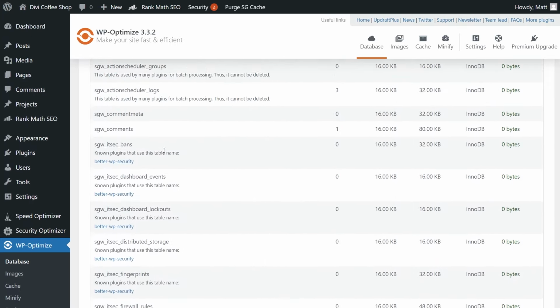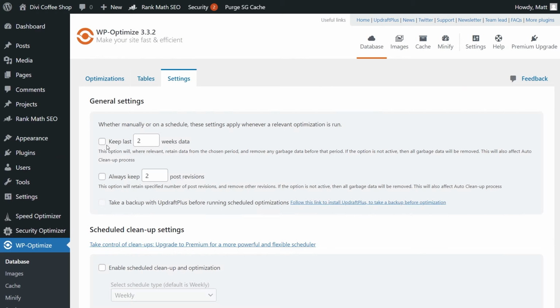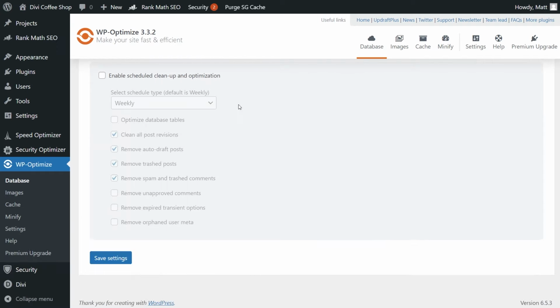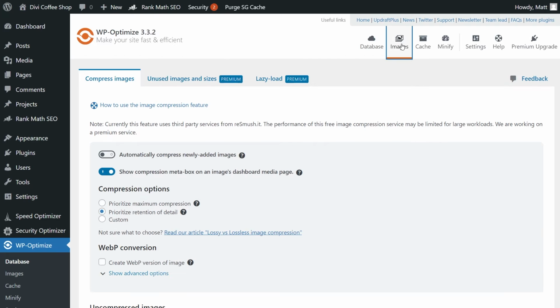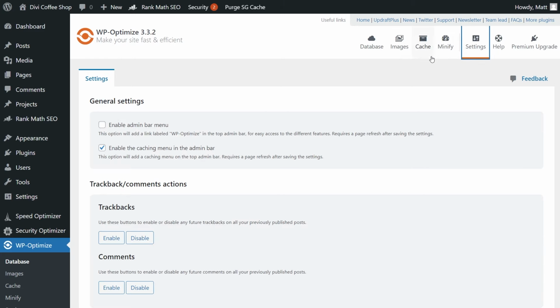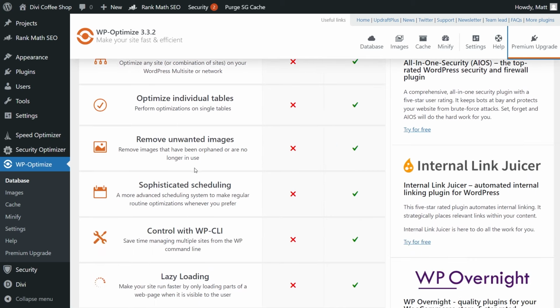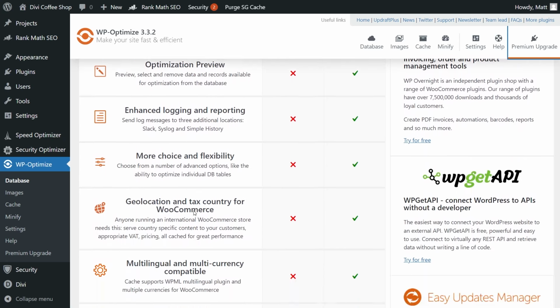You can actually view all the different tables that you have, the data size, the type, the overhead, so on and so forth. And you can tell it, hey, you know what? Let's keep the last 2 weeks of data and always keep 2 post revisions. And then here you can set up your scheduled cleanup and optimization. Of course, there are a ton of tabs here. So everything that has to do with images, cache, minify, settings, you name it, it's all up here. And again, there's a lot of settings that are going to be behind the Pro version. Like you can see here, you can do lazy loading, optimization preview, and so on.